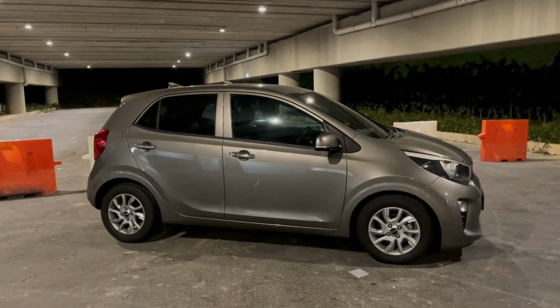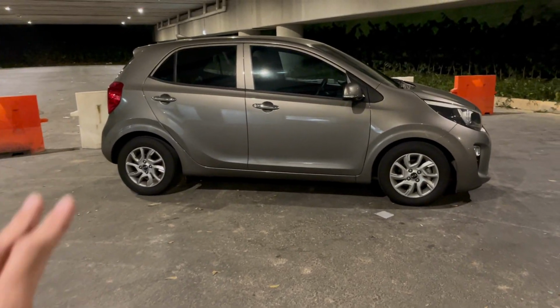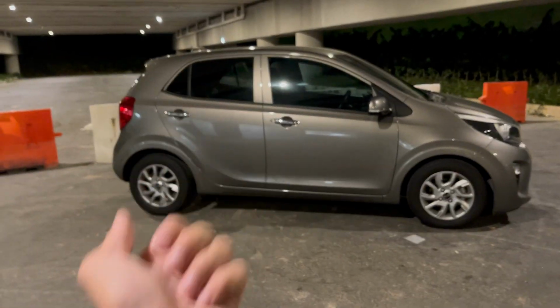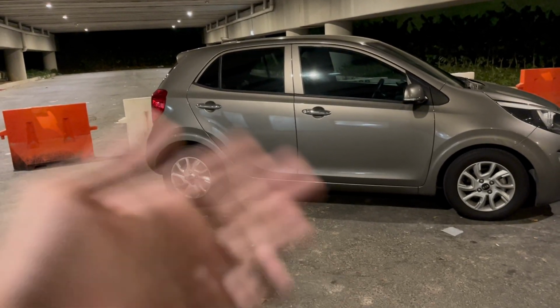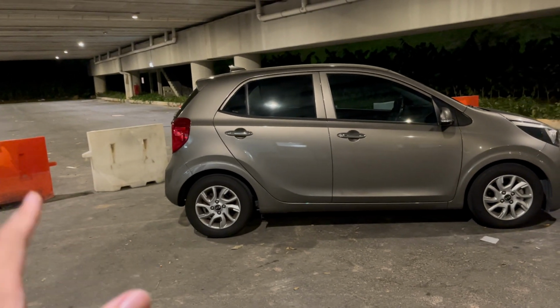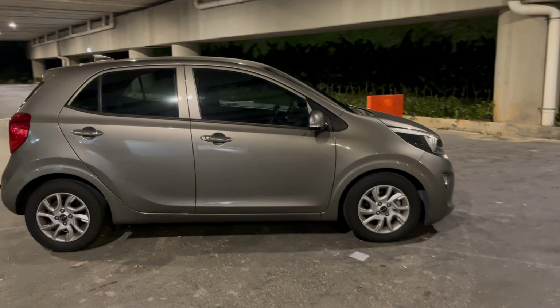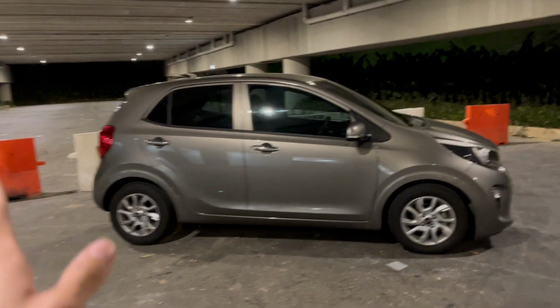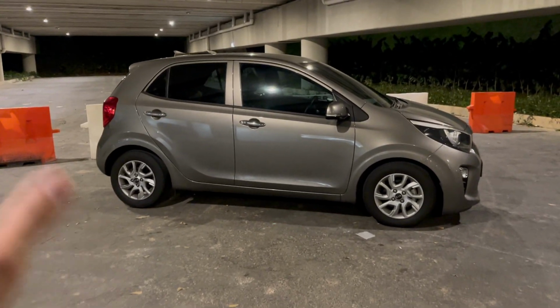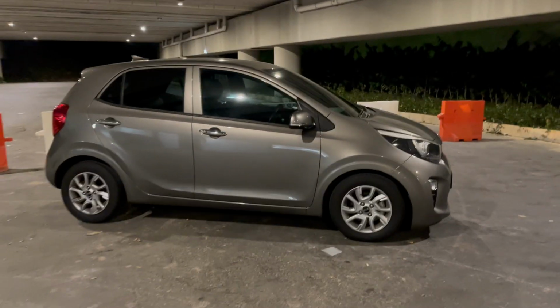So the Kia Picanto is positioned as an A segment hatchback in Malaysia. The competitor is actually between the Perodua Axia and the Myvi. Myvi is actually B segment, but this car when it's new is priced almost as near as the Myvi Generation 3, so I'll put it in this context, as well as the Proton Iriz. But based on segment, this car actually competes with the Perodua Axia.